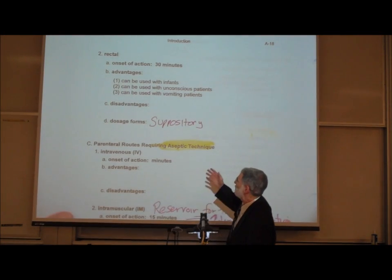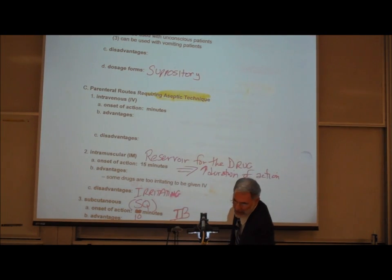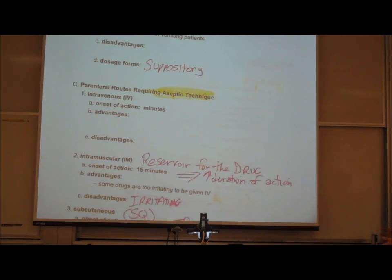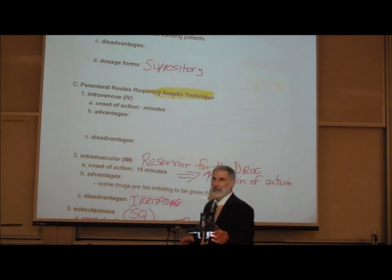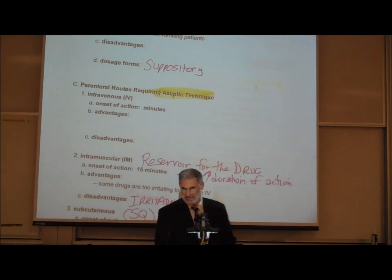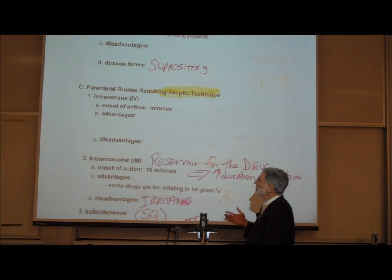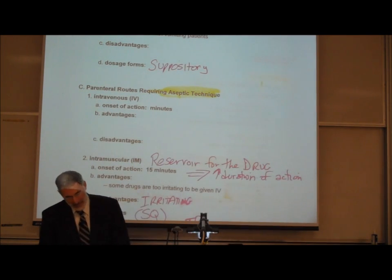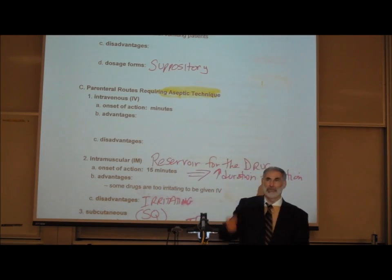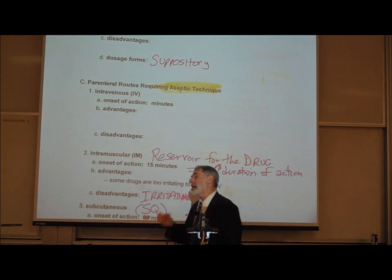Okay, so that takes us to parenteral routes. Parenteral refers to other than the enteric route, other than through the alimentary canal. In general, the parenteral routes require aseptic technique, because with these routes you have to be careful about introducing bacteria and foreign agents into the body. So this includes IV, intravenous. And of course, as with all these other routes, there are advantages and disadvantages for each one. First of all, when you give something right into the bloodstream, boom, it's immediately there, and the onset of action is almost immediate. The advantage is obviously a rapid onset of action.